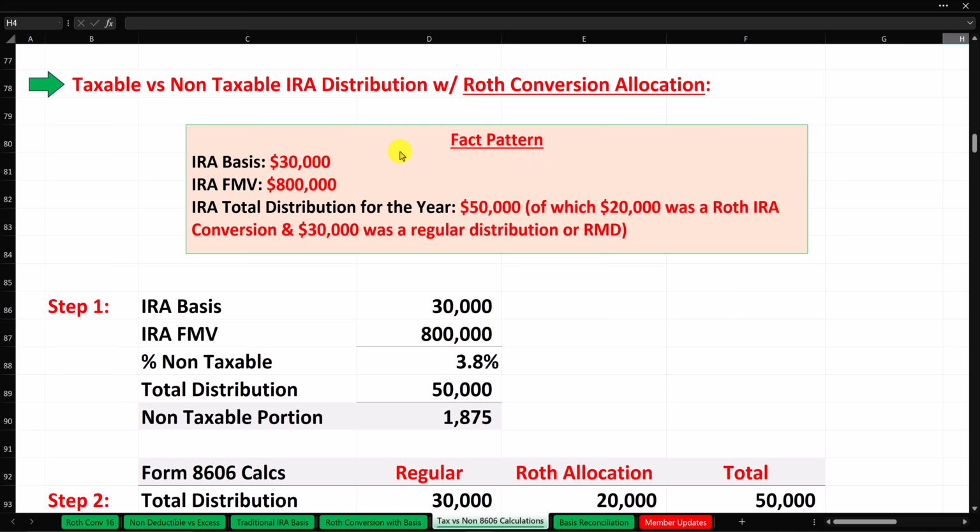In the previous example, the $50,000 was just a regular distribution, not a Roth conversion. Okay, so now the fact pattern is the same IRA basis of $30,000, the same IRA fair market value of $800,000. The total distribution for the year is still $50,000, of which $20,000 is going to be a Roth IRA conversion, and only $30,000 is a regular distribution or an RMD. Note that you can't do a Roth conversion with the amount that relates to an RMD. So in this example, we can assume that the $30,000 was an RMD and the $20,000 was just an additional amount that you chose to do a Roth conversion with.